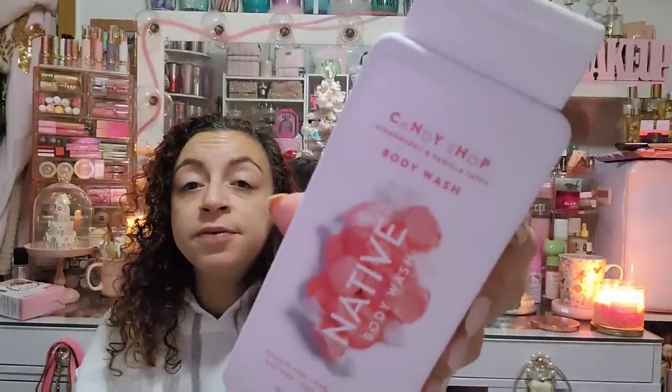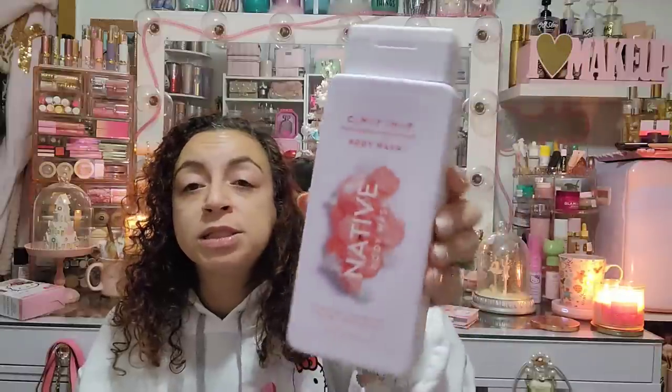So anyway, this is the Native Candy Shop Body Wash. I saw this and I was like, that sounds good. It's strawberry and vanilla taffy. And I heard a lot of good things about this Native brand, like about the deodorant especially. I haven't tried any of their deodorant or body wash, but this is supposed to be really good. It's sulfate-free, paraben-free, dye-free, and phthalate-free. Did I just make up a word? Because I said latte, and I know that's not it. But anyway, the ingredients are really good.